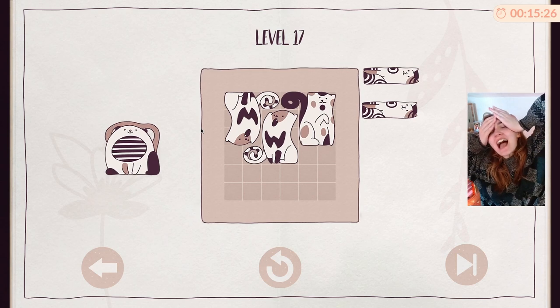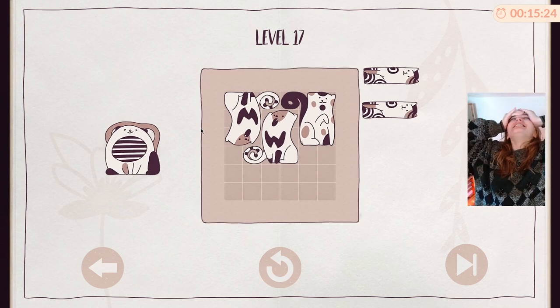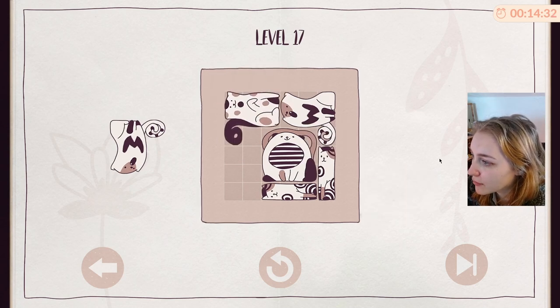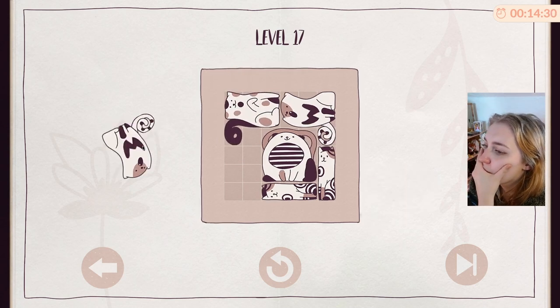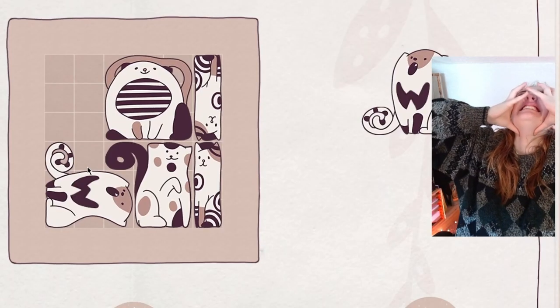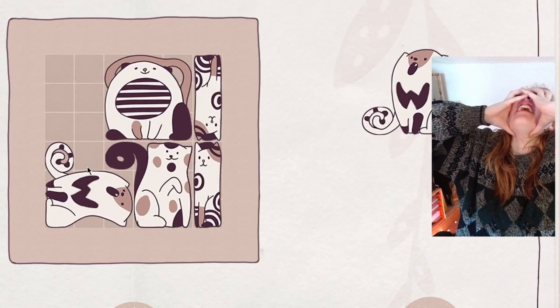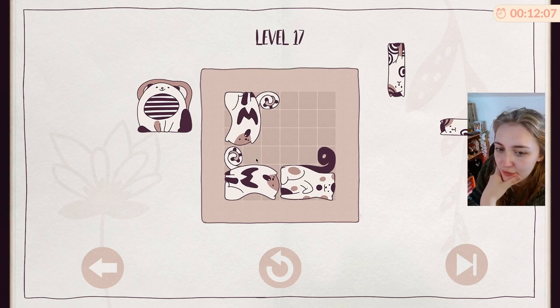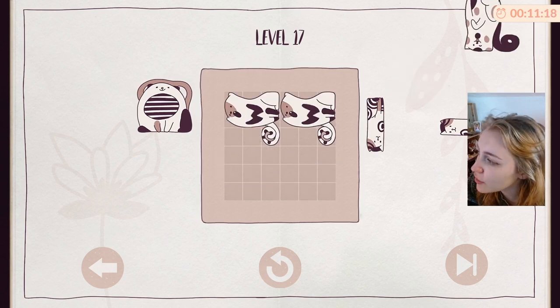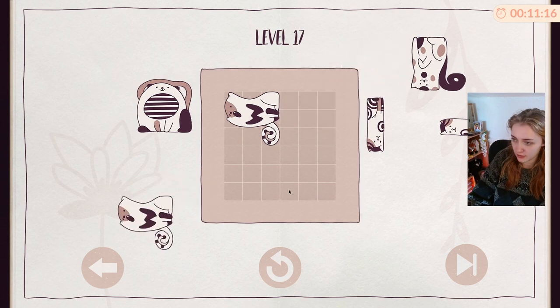Why is a big cat a 3x3? It's so awkward. I thought I almost had it then, but I definitely don't. I thought I almost had it. I'm not gonna get past this level! See, I don't know. I always have like a spare square. In the wrong place. See, that nothing works!